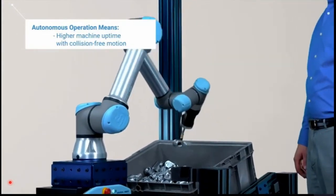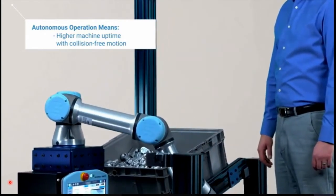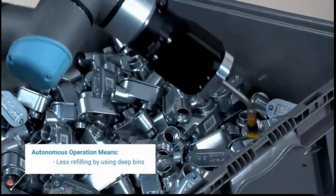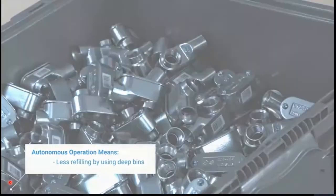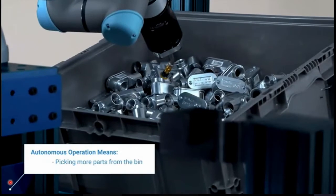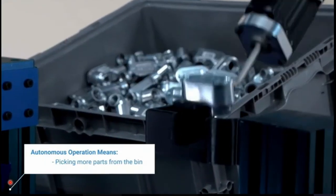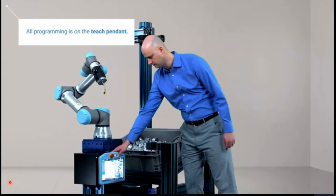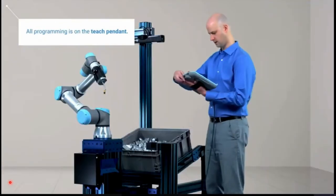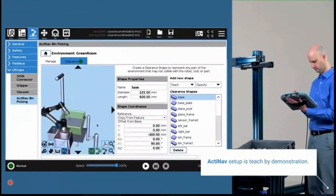So benefits, of course, are higher machine uptime, collision-free motion. Once you've defined a wall or an attribute there, it's never going to collide with it. Certainly having as many parts in a bin is a benefit, so you can continue to run without transferring bins or putting new parts in a bin. Look at a little bit of the programming here, and we'll go in more depth later in the slideshow. Those are the 6 major modules there.